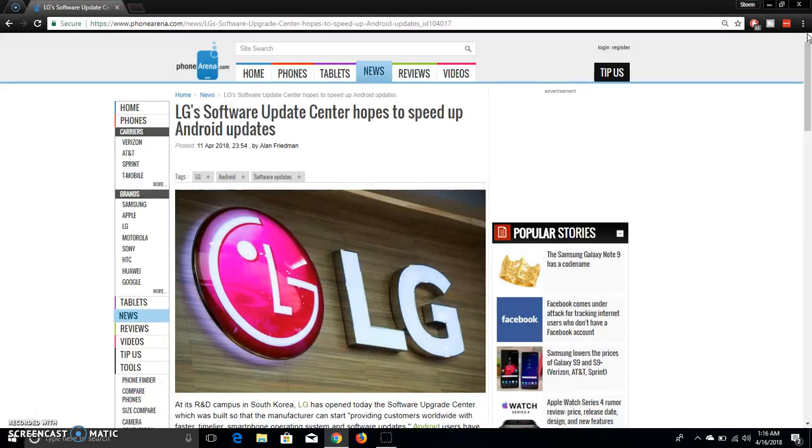I hope so, because as you guys probably know, I still have the LG V20. I have it on Verizon. I'm still on Android 7.0 Nougat, and I still have the February 2018 security patch on Verizon.